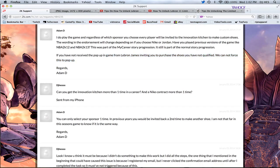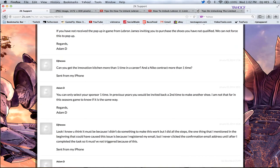We cannot force this pop-up. So it's just frustrating as hell to me, because you'd think that if they have an error like this that pops up, they would be able to go ahead and issue me a code. I show them proof that I actually did all the steps. I have all of the stats, and I've done everything on the checklist to earn this code.